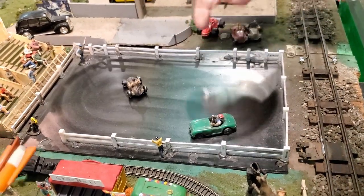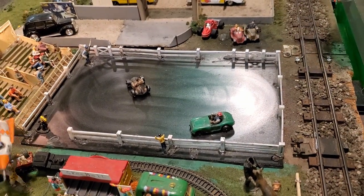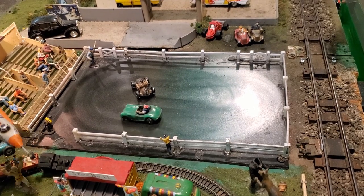What didn't you think of? This is just really cool how it works. It'll just take off and go. And then away they go.